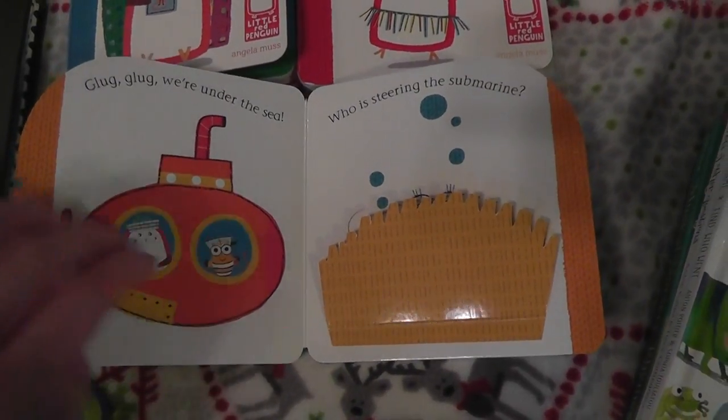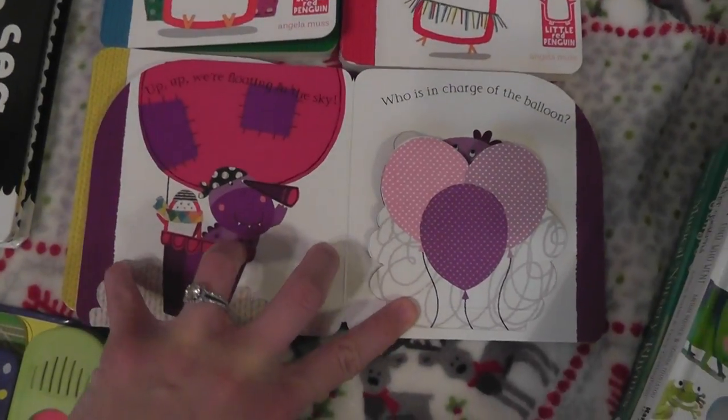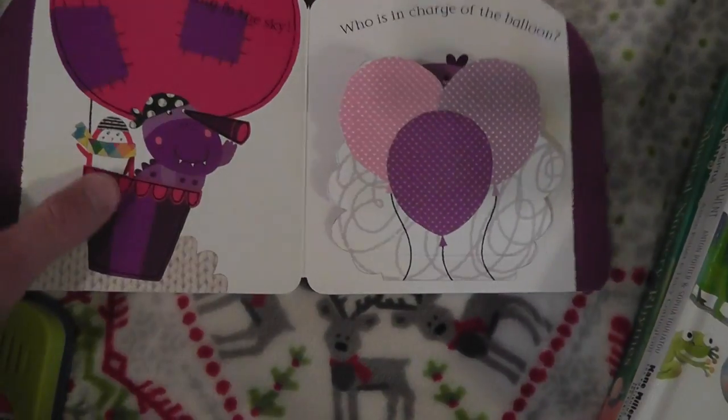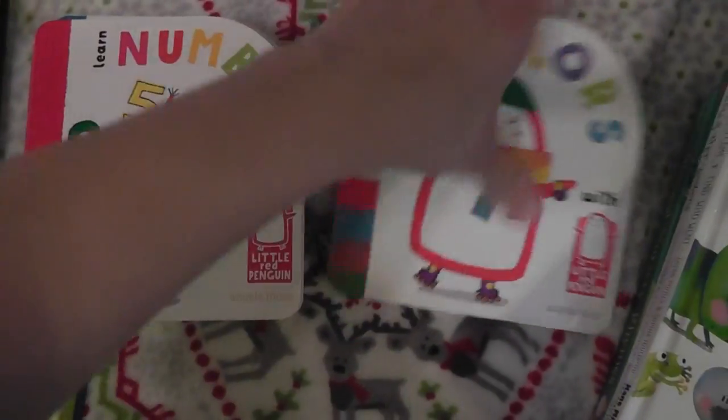Glug, glug, we're under the sea. Who's steering the submarine? It's me, orange fish. I'll go through another one. Up, up, we're floating in the sky. Who's in charge of the balloon? It's me, purple dinosaur. There you go. So this is a really cute set for shapes and words and numbers and colors.